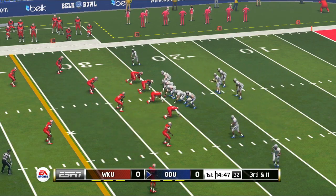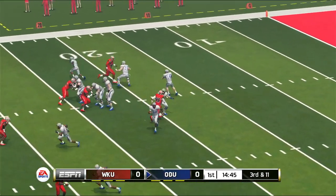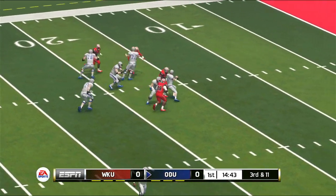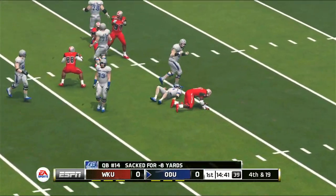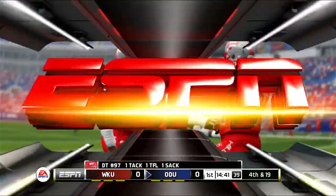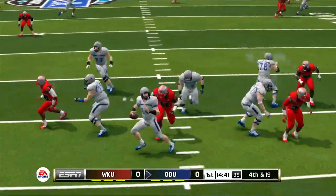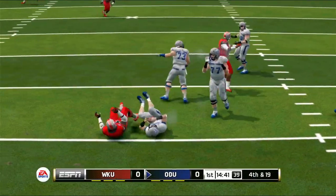From their own 24-yard line, third down. He's under pressure, and he can't get away from the pressure. Man, these guys can be aggressive. When you stand back there and take hits like that, you definitely are going to feel it the next day. And that's three and out. Nothing going on that series.